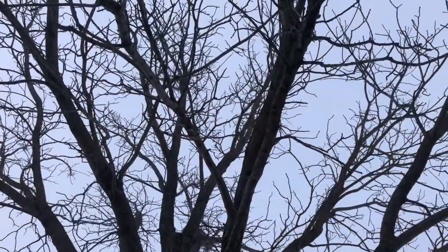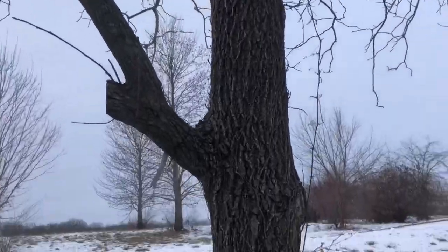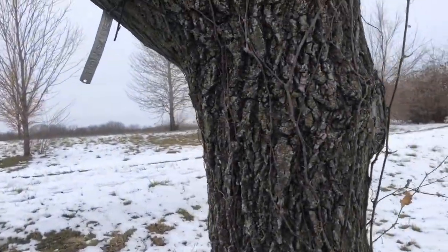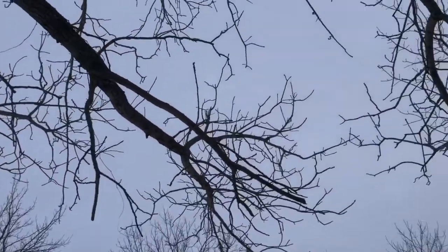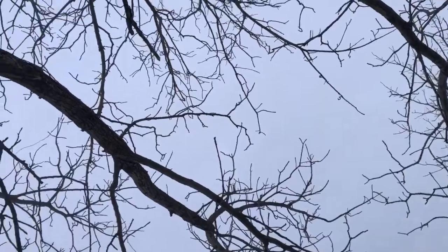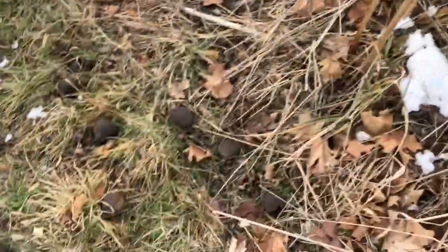We're now standing under the canopy of a black walnut tree. I can tell because there's more rough bark, and there's that stubby branching pattern. It's not really fine tips at the end of the branching. And of course there's black walnuts on the ground. That's a dead giveaway.